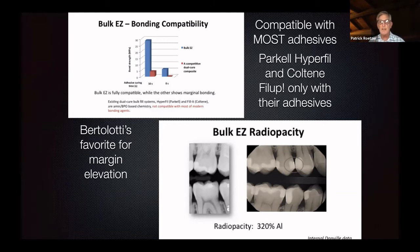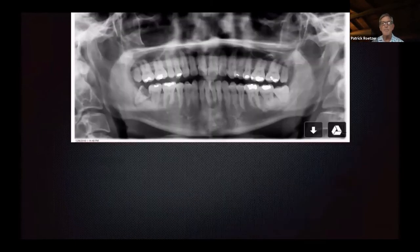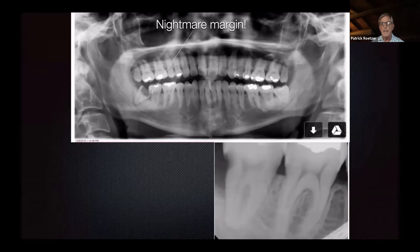This is a great material for elevating margins if you follow the rules. So you can see the deep margins on here. This is a case that I did. This is a nightmare margin. After this tooth came out, this is what you have.